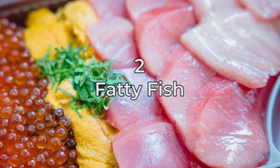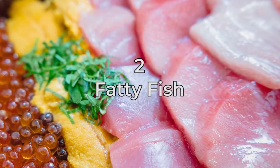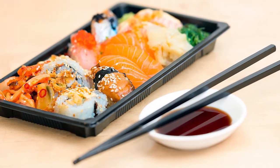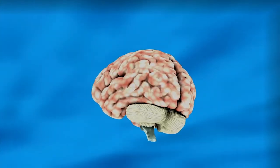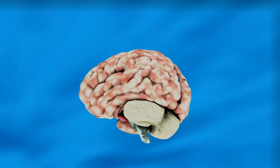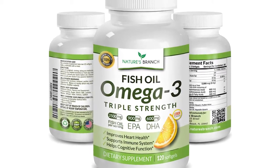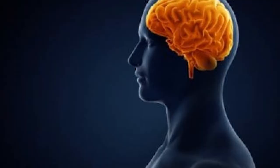2. Fatty fish. And once again, we're back with the fat. That shows how important these unsaturated fats are to the brain. Before we go on, here's another fun fact for you. Did you know that your brain is 60% fat? And about half of the total fat content of your brain is the omega-3 kind of fat. So, you might want to revisit your conclusion that fat is entirely bad.